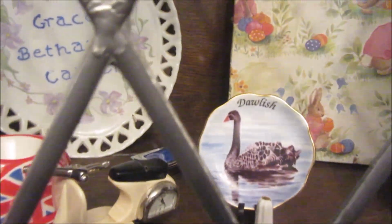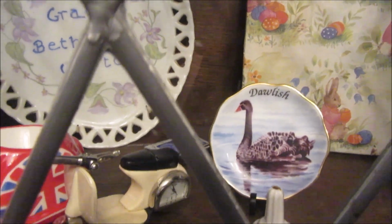We've got just a couple of Vespa items there. A Dawlish plate, because we absolutely love Dawlish. A little bell that came from Dartmouth. And then we've got an egg cup again from when I was little. And then that one was from London. We've been given that from my sister. In there we have one of our special baubles, which I will show you.